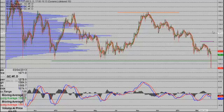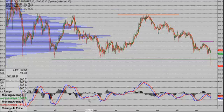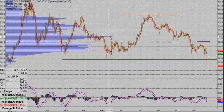Here's the volume pattern in there. If you're going back well over a year, and you look at where the majority of the volume was, it was right around this 16.5 level. So the majority of players over this time are long, basically from 16.5. Boy, you're $175 underwater. That's a big move.